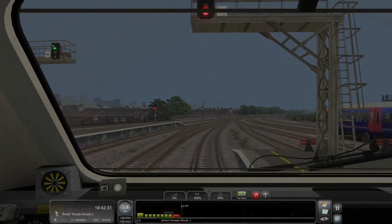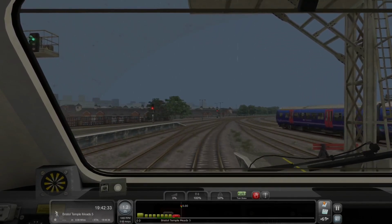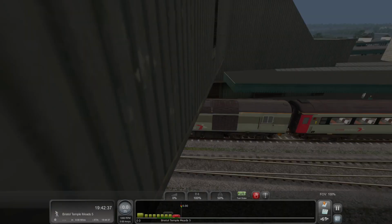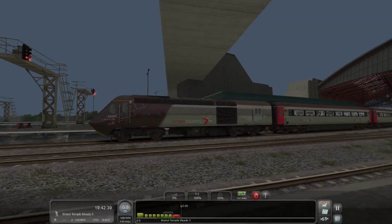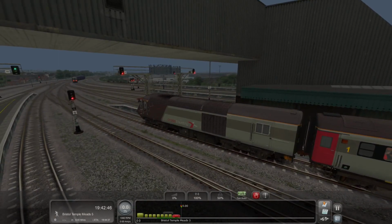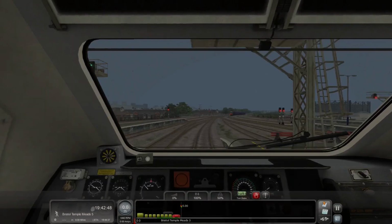Yeah. Beyond this signal, the AWS resumes, and we're stopping literally on a dime right in front of it. Look how close we are to that signal. That's a perfect stop right there, ladies and gentlemen. Probably a little further back if you want to see the signal, but I think this train turns around and goes the other way anyway. So we're going to go ahead and open the doors here at Bristol Temple Meads, platform 5.